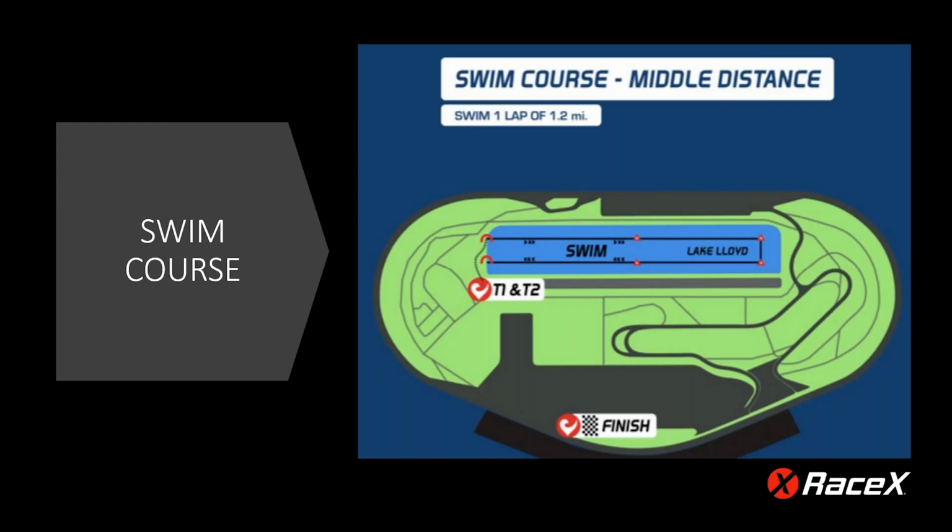So Lake Lloyd is located there in the infield of the Daytona track. You will start, head down, turn around. Super simple, can't get lost, not a whole lot to it. Basically, just an out and back swim course.